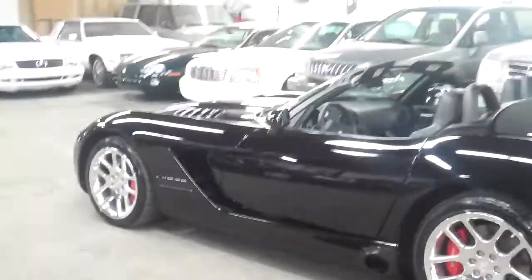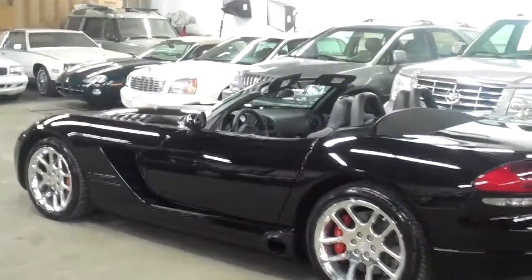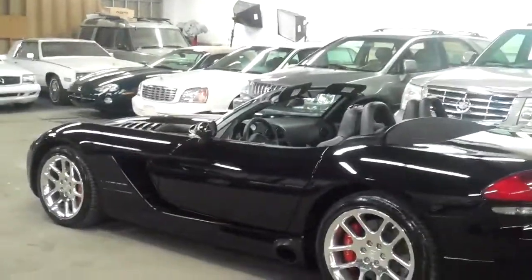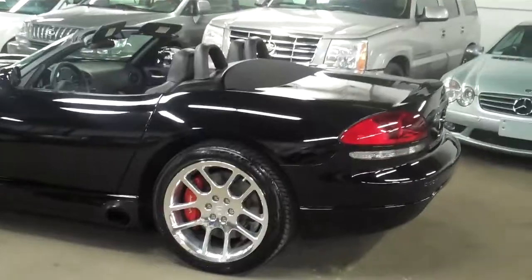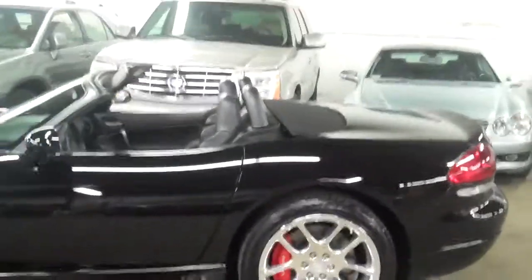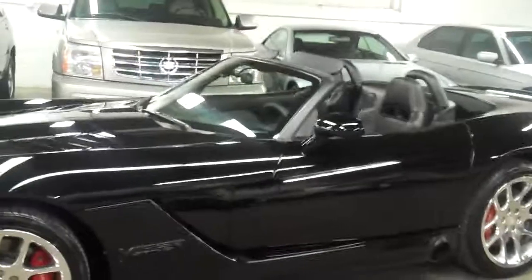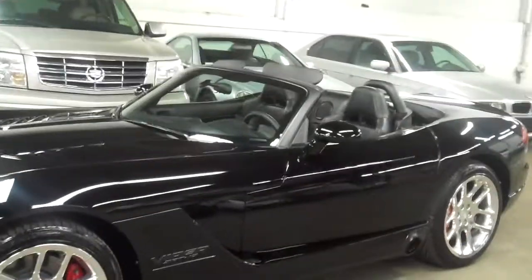I've driven the car a couple hundred miles myself, and I have to say, the car drives incredible. Straight line, no vibrations, they're balanced correctly. The brakes all the way around have 17,000 miles on them. The car is as close to new as you can get with one of these cars. And it was well cared for.